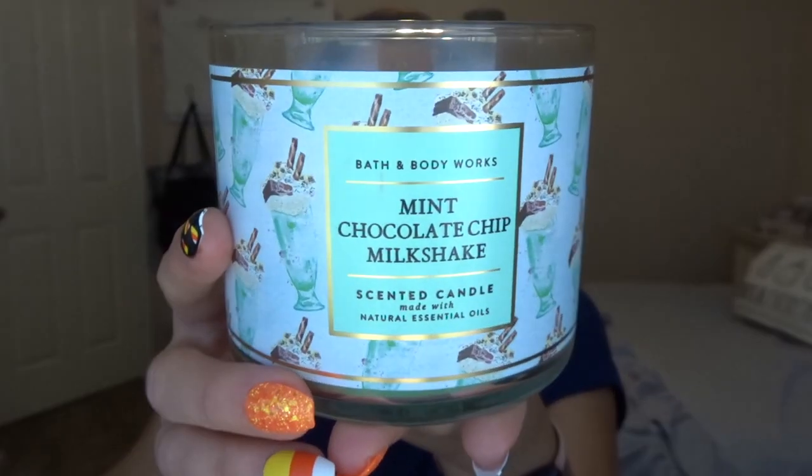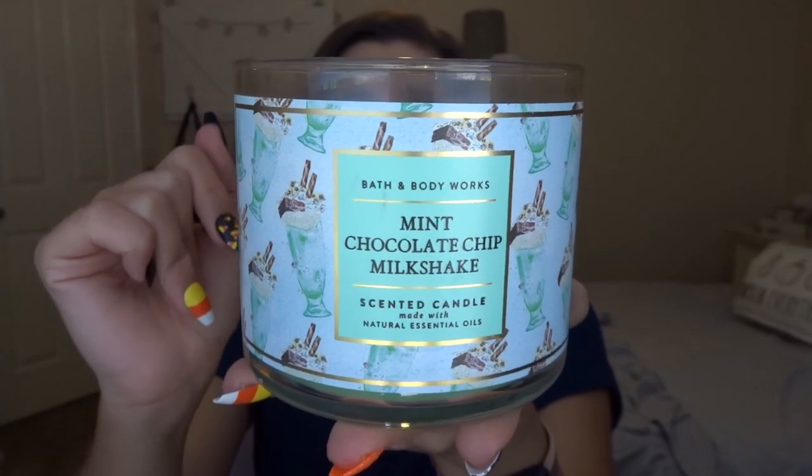But now that we got all that out of the way, let's go ahead and get into the empties. So let's start off with the coolest stuff first. I did finish off 4 full-sized candles. The first one is mint chocolate chip milkshake. And this one is the one that came without a lid, but honestly you guys, it smells amazing. It gives me peppermint marshmallow vibes from last winter. It is so good. It has that creamy marshmallow scent with a little bit of the chocolate chip.